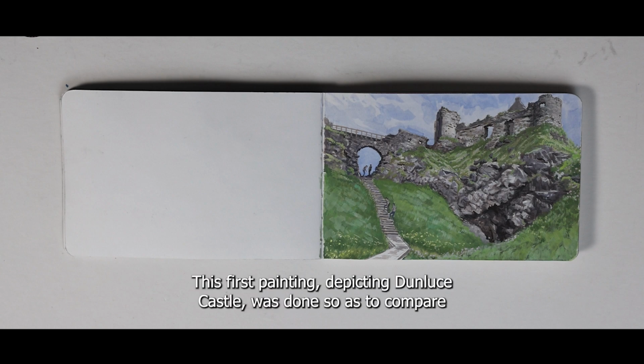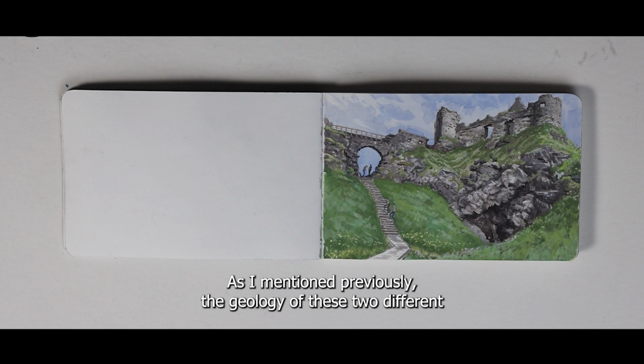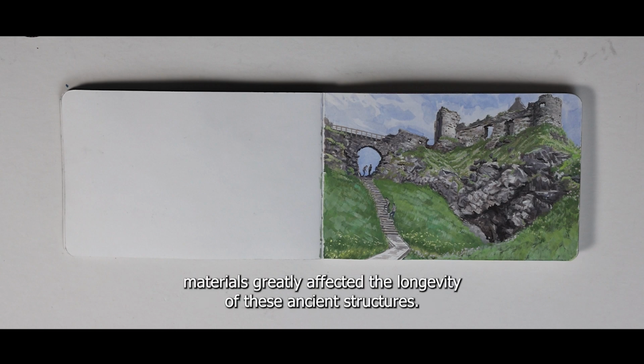This first painting, depicting Dunluce Castle, was done so as to compare the texture of limestone ruins with black basalt ones like Kinbane Castle. As I mentioned previously, the geology of these two different materials greatly affected the longevity of these ancient structures.